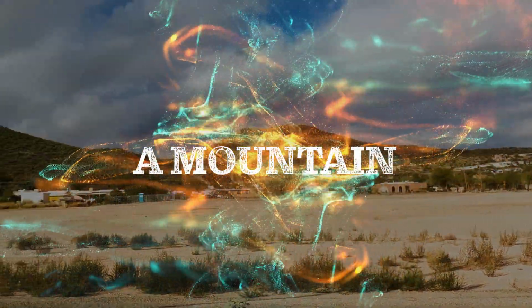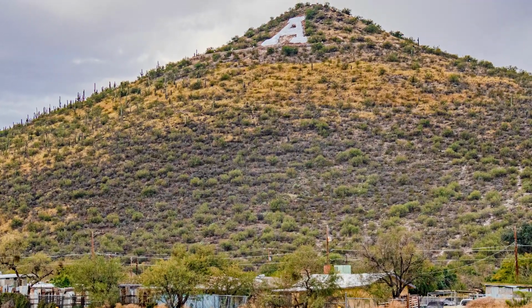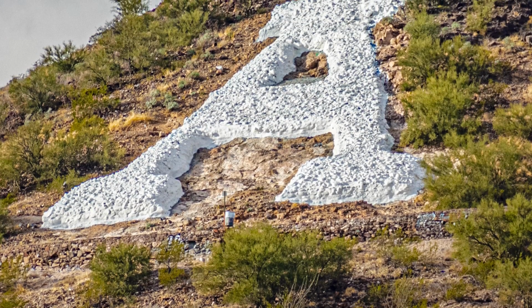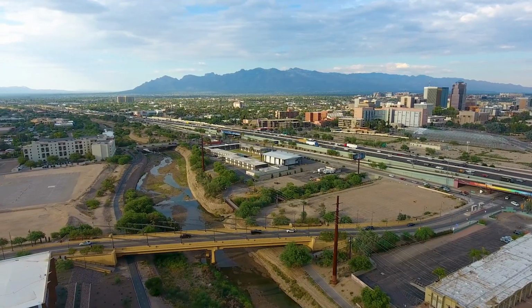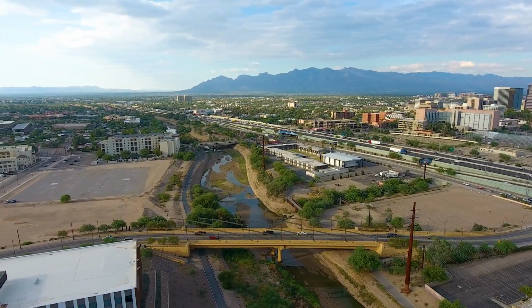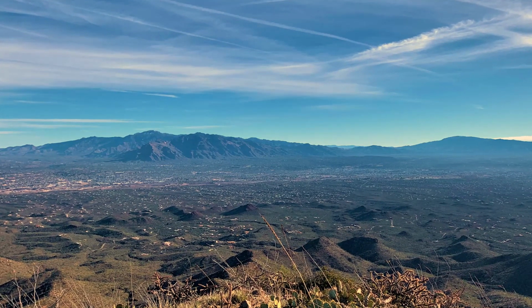Number 13, let's swing back to the west side of town and check out A Mountain, also known as Sentinel Peak. A Mountain is famous for having a big A on the top that faces east, so you have really beautiful views of both downtown Tucson and the Santa Catalina Mountains. You can drive or cycle to the top to look out at the city below.